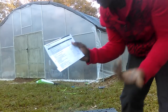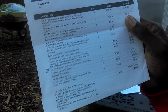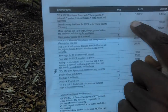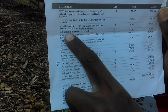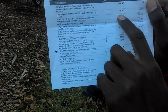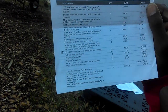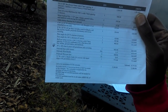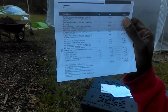So, I'm going to let you see. This is when you're going through the process of what all you want in your greenhouse. We got the 28 by 100, and they're charging us $37.81 for that. Then inside ours, we have truss kits, or trusses that run across. For the 7 trusses, they're charging us $700, so $100 a truss. This is one cost you don't need, but I wanted it in for more stability, and so I can hang some ropes and twines from it.